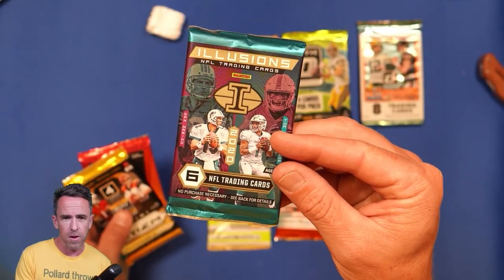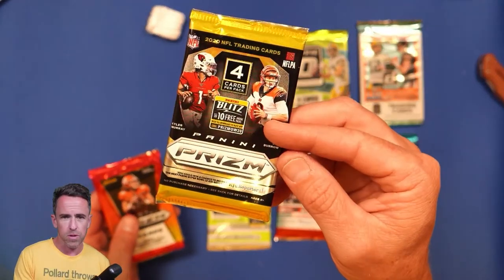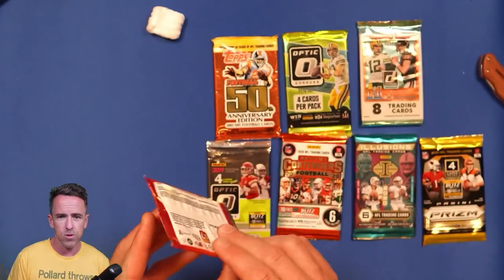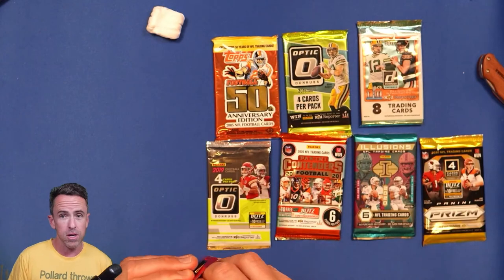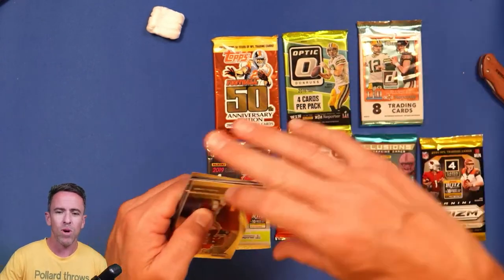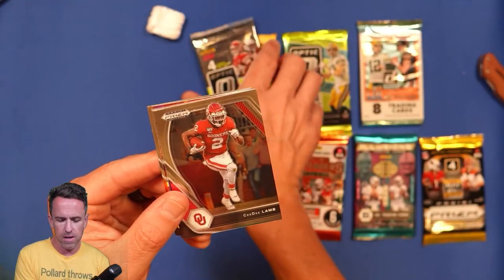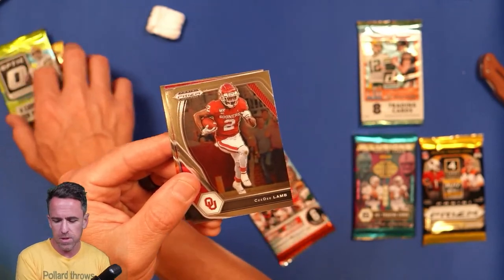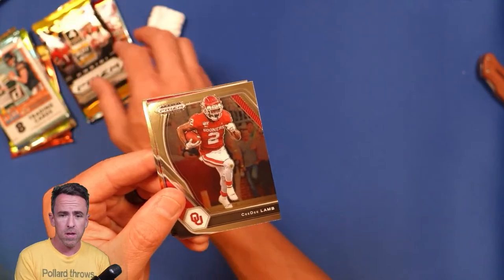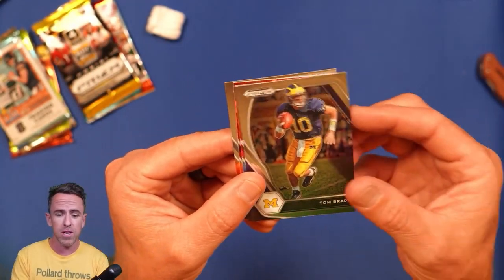Illusions from 2020, which I believe is retail. Then there's Prism retail from that year. And then draft picks. Let's start there because draft picks, it's a good year, 21, but probably my least favorite, the one I'm least excited about in terms of the cards. You're going to have these guys in their college uniforms, and you'll also get pros in their college uniforms, which is cool. If you forgot that CeeDee Lamb went to Oklahoma, that's fine. Or Tom Brady went to Michigan.